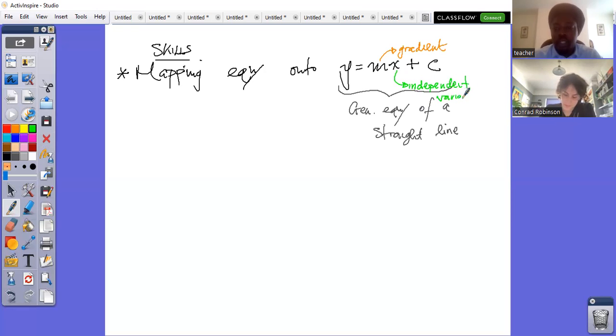It's what we're changing. What is y? The same thing but on the y-axis. Nearly there, and we call that the dependent variable, the thing we're measuring.